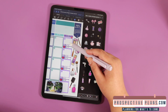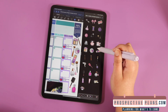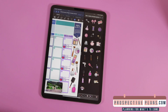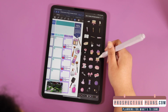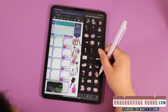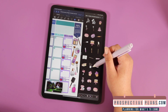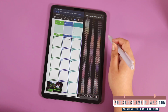I definitely need to buy some more makeup. So that's what that is gonna inspire me to do. What else can I use to decorate? I really like how that looks though. It's very cute. And of course, here we have all the baking stuff. I should have added this for a birthday spread, but I didn't know it existed. Rong has so many stickers. That's the thing. But I do enjoy them for the most part. And yeah.